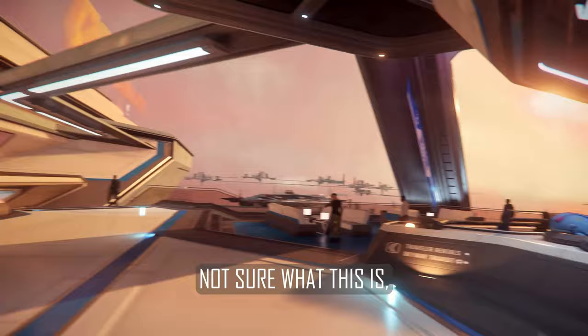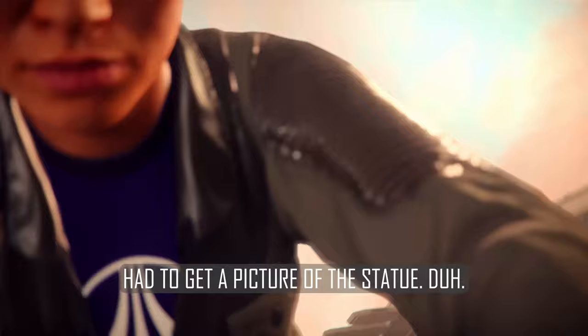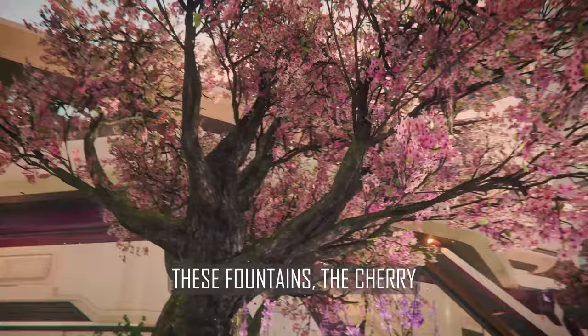Bye, Origin crew. Not sure what this is, but my niece will live for it. Look at Crusader HQ. Just standing here makes me feel rich. So apparently they're Stormwalls, not whales. Had to get a picture with the statue, duh. 100% tourist vibes. Like the total tourist that knocked over my Moby. Rude. Low-key though, Orison is beautiful. These fountains, the cherry blossoms, everything. It's a moment. Anyway, y'all need to be here.